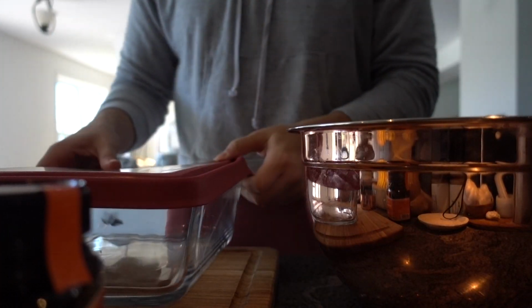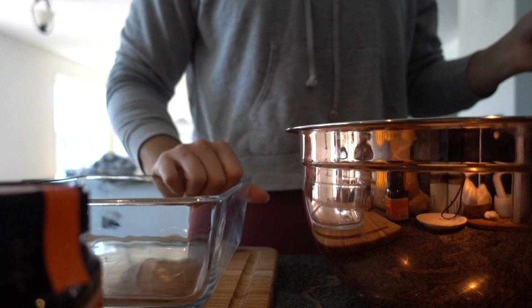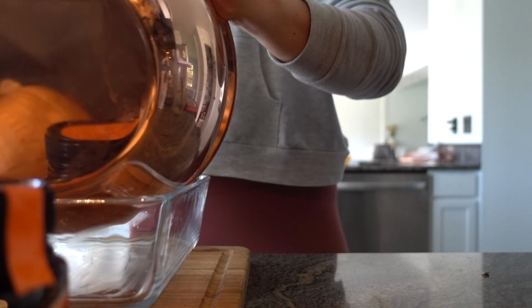Then I'm just gonna put it into a glass bowl with some butter.